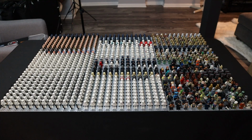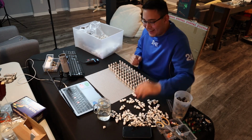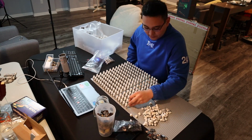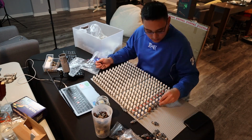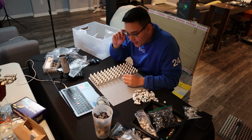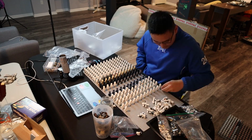I spent about maybe 2 hours or so on a live stream setting up all my minifigures, and I did end up finding my Rebel Troopers for those of you who were on the live stream and know what I'm talking about. So today I'm going to be showing you guys all of the Lego minifigures that I have in my collection. Now keep in mind, you might have seen a good majority of these guys already, especially the clones from the Clone Army updates, but of course I want to give you guys the full rundown on everything that I have in my collection.